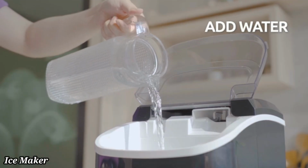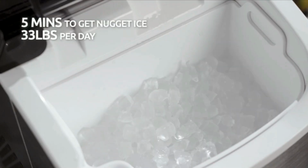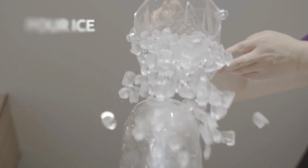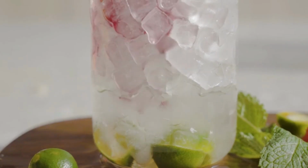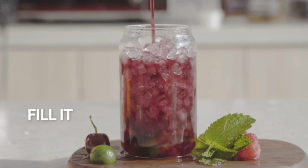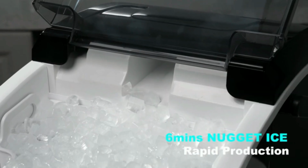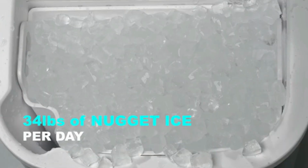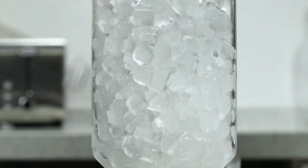The UHomey Countertop Ice Maker machine is a compact and efficient solution for on-demand ice. It produces up to 26 pounds of ice per day, making it perfect for parties, gatherings, or daily use. The machine can create 9 ice cubes in just 8 minutes, ensuring a steady supply of ice whenever you need it. The easy-to-use control panel allows you to select between small and large ice cube sizes.